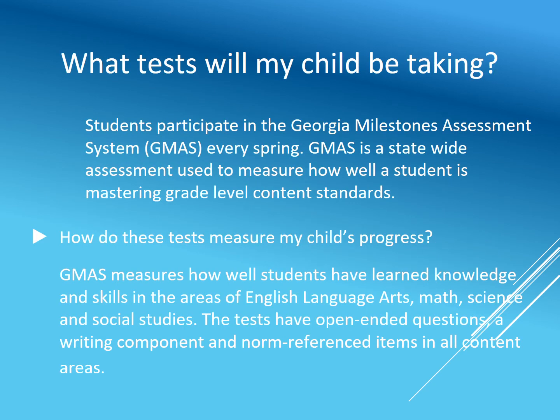What tests will my child be taking? Students participate in the Georgia Milestones Assessment System, also known as GMAS, every spring. GMAS is a statewide assessment used to measure how well a student is mastering grade level content standards. How do these tests measure my child's progress? GMAS measures how well students have learned knowledge and skills in the areas of English language arts, math, science, and social studies. The tests have open-ended questions, a writing component, and norm-referenced items in all content areas.